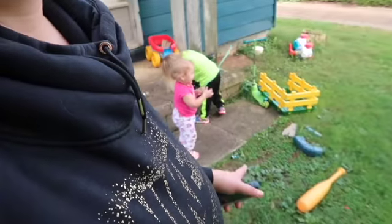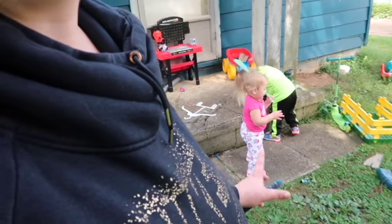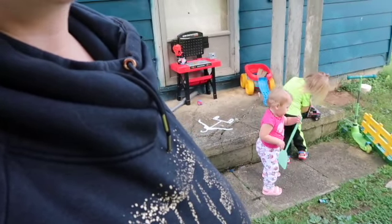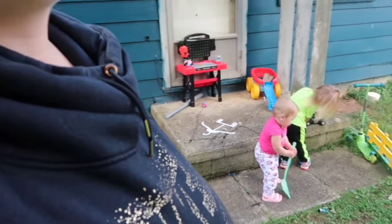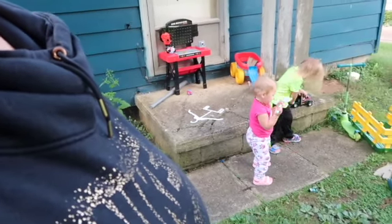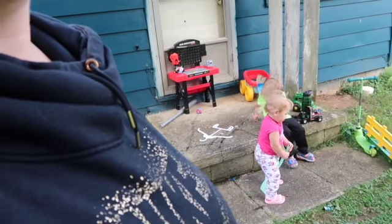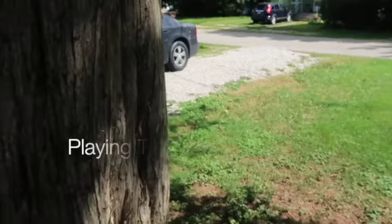Quick glance at the kids. You guys, Sissy walks literally everywhere. She is mobile. And yes, that's a fly swatter. She's playing with it, but that's their fly swatter. They don't really kill flies with it.